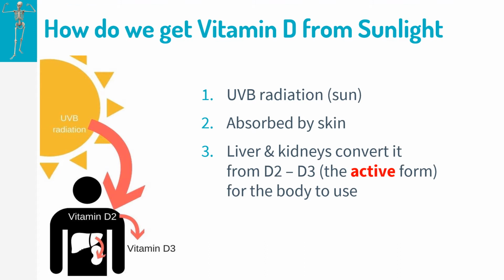For most Australians, the main source of vitamin D is from exposure to the sun. I'll show you in a moment. There's only a small amount we can actually get from food, so the majority of our vitamin D is produced when our skin is exposed to ultraviolet B light, which is the UVB radiation on the diagram on the left.